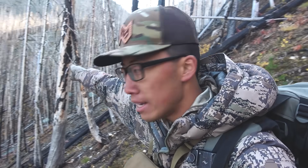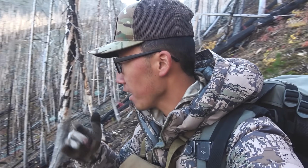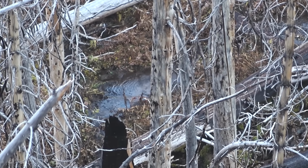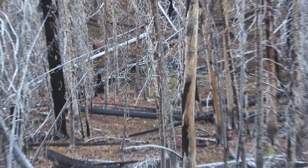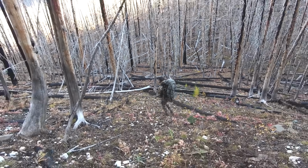I can't believe it. We were camped on that knob, and we thought we were gonna have to drop super far down to get water. And as we're side hilling, we stop and we hear water. And we look down and there's a full-blown creek down here. That is the best sight ever when you are dehydrated. We're gonna go down there, go drink up.